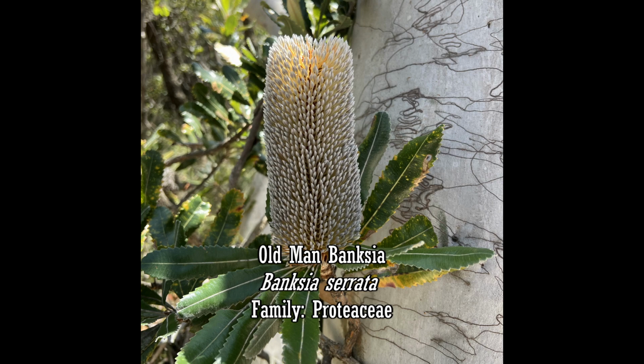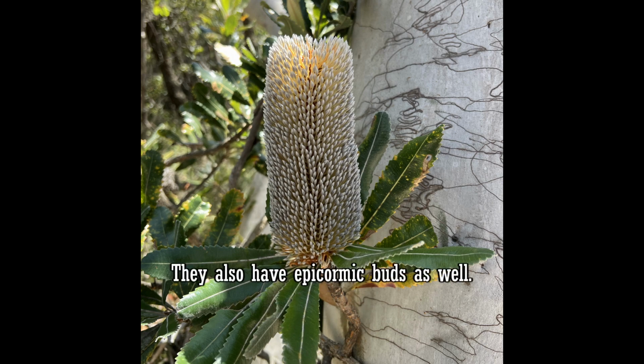And they do survive fire. I'm pretty sure Banksia serrata can actually survive fire, and you do need fire to open the follicles for it to reproduce. But I think Banksia serrata does have a lignotuber that allows the actual plant to survive the fire, whereas some of the Banksias that I'll show you later, like Banksia ericifolia, are killed by fires.